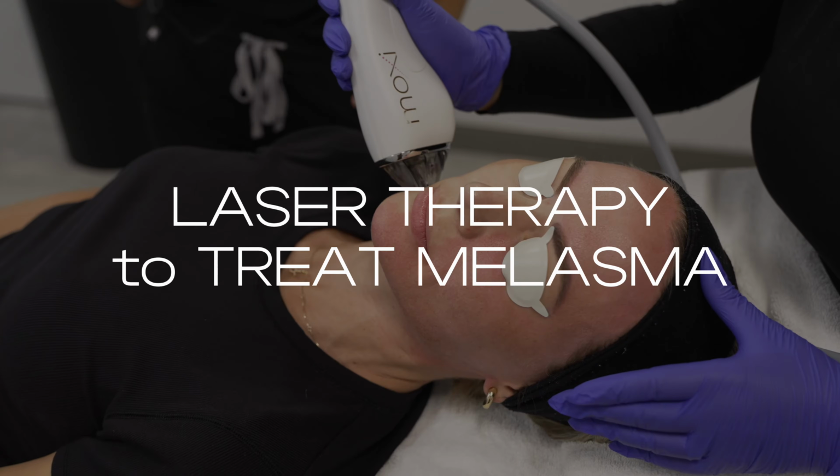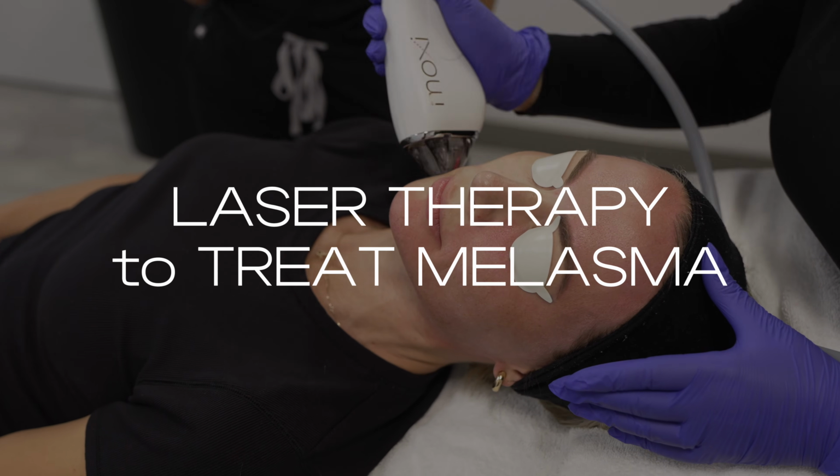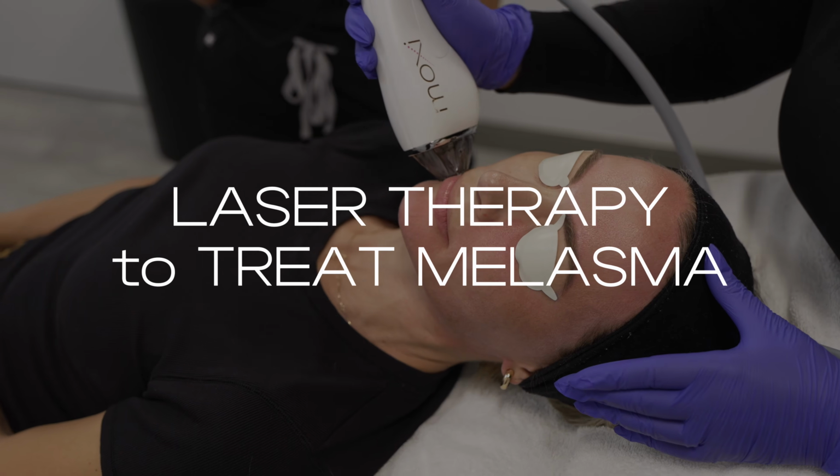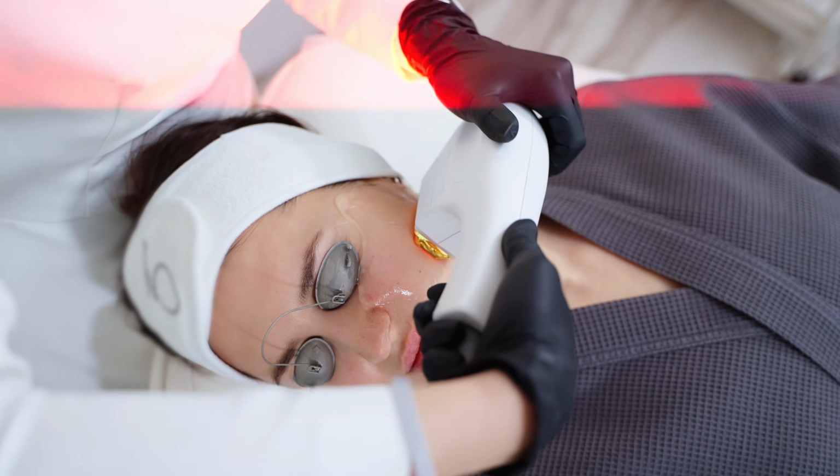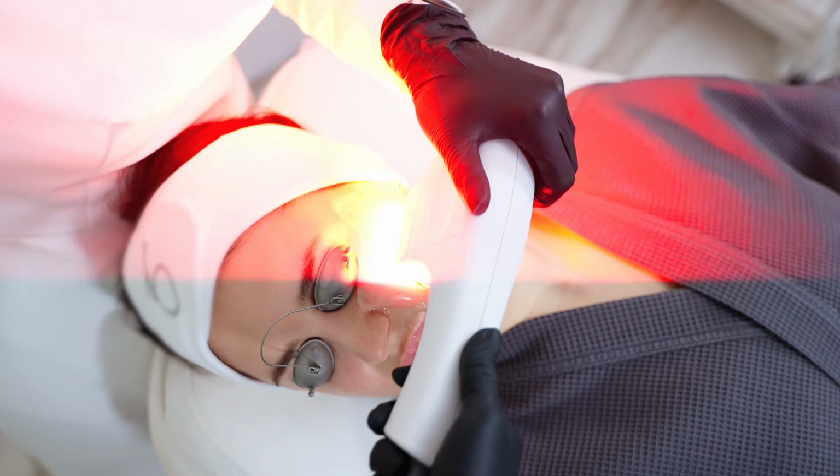So tranexamic acid applied with microneedling as a way to deliver the drug deeper is a very effective treatment option. And then other procedures to help lift the pigment include laser treatments. Laser treatments must be done with caution with melasma. There are treatments like IPL that are very common and in some cases can help. If the pigment is very superficially placed, IPL can be a very nice, easy way to lift it.